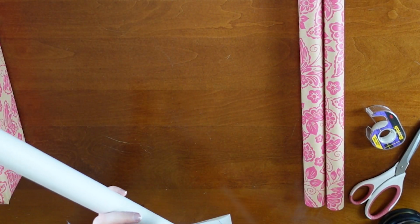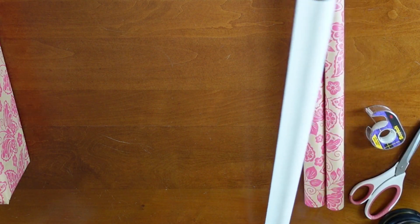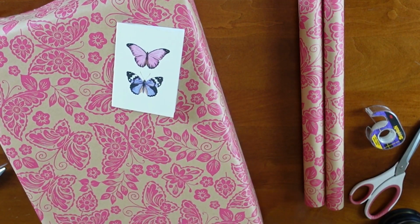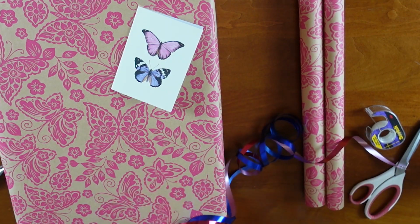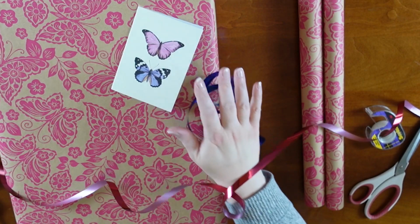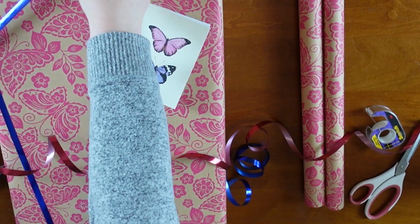Looks like we are getting to the end of the wrapping paper, but we only have one gift left. So this might be just perfect. Maybe a dark blue ribbon for this one, since it's already out and ready. And there's one end. And the other.